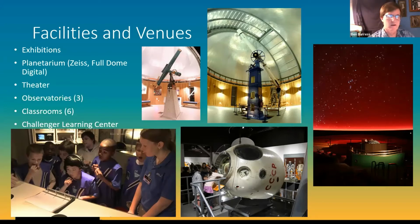We have a 70-foot diameter planetarium with multiple systems in it, including the original Zeiss Mark 8 star projector, a full dome digital system, a laser music system as well. So there's a number of types of things we do in the planetarium, not just star shows, but full dome shows, concerts, weddings. The planetarium is used for a lot of things.